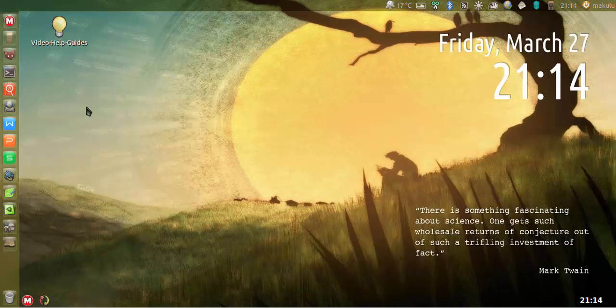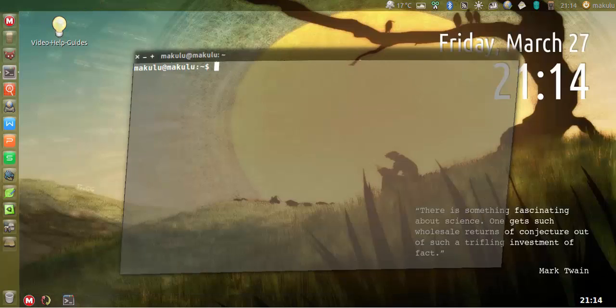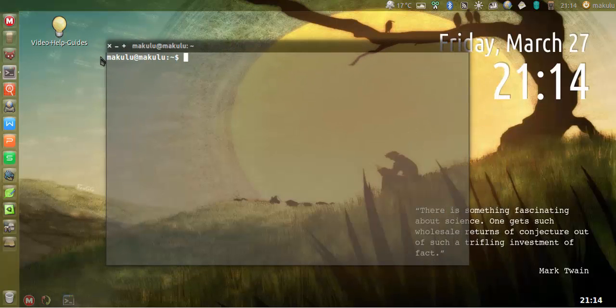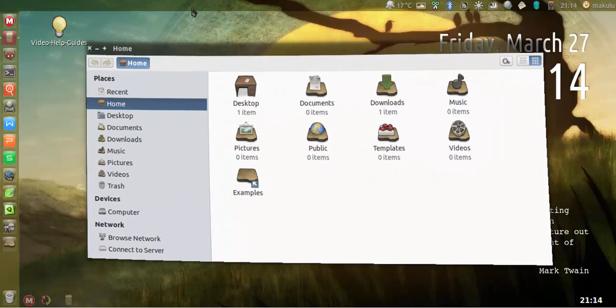But yeah, just all around polishing, just making things smooth, making it pretty. As you can see, it's already a very pretty desktop. It's already very fast, very stable. You know, the testers have been running this day and night, and they are happy with it, and I'm happy with it. So launch is really not far off.